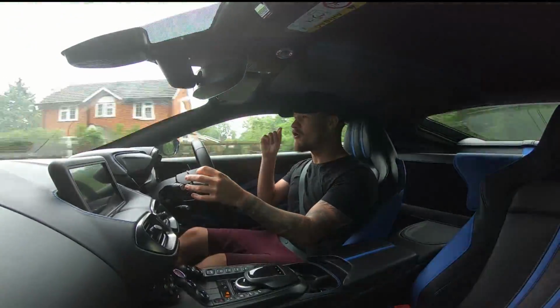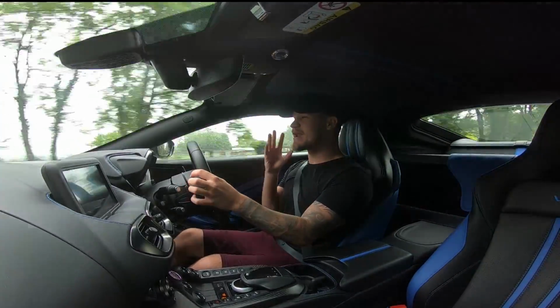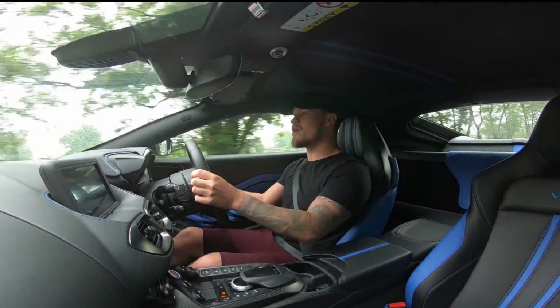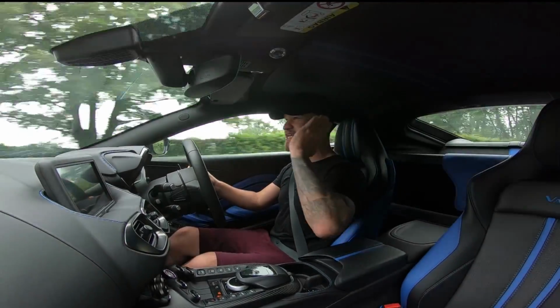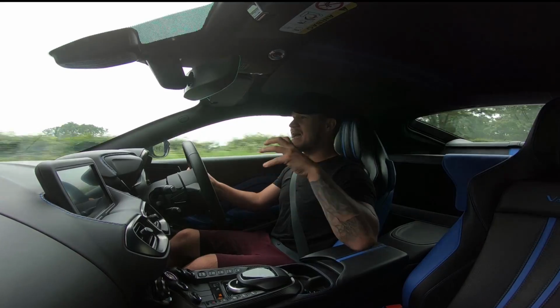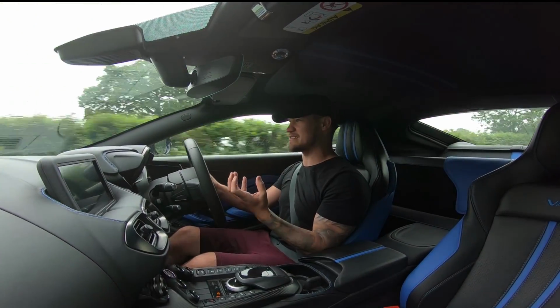Definitely a 4-flame exhaust review is needed for this car, because what Aston Martin have been able to do, whilst it has got a 4-litre bi-turbo Mercedes AMG up front, Aston Martin have turned the characteristics around so that you feel like you're in an Aston Martin.